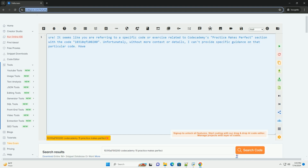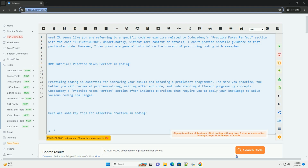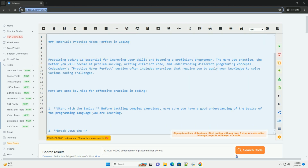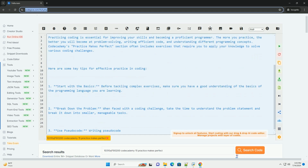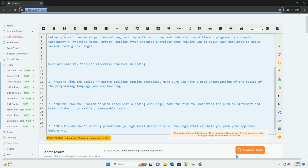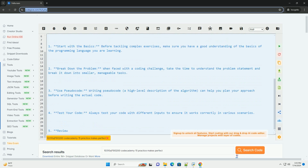Sure. It seems like you are referring to a specific code or exercise related to Codecademy's Practice Makes Perfect section with the code 10310qf100200. Unfortunately, without more context or details, I can't provide specific guidance on that particular code. However, I can provide a general tutorial on the concept of practicing coding with examples.